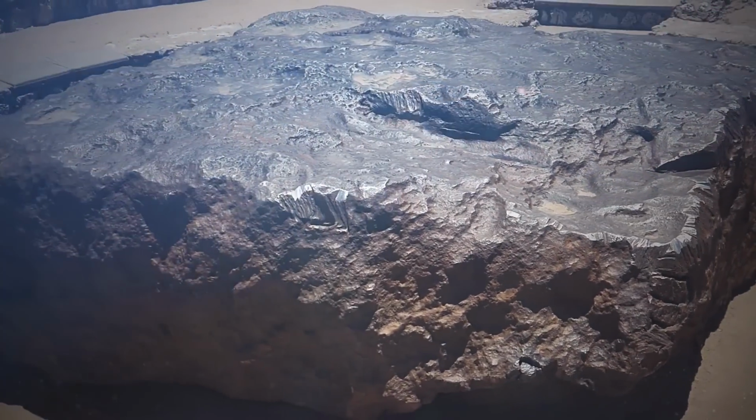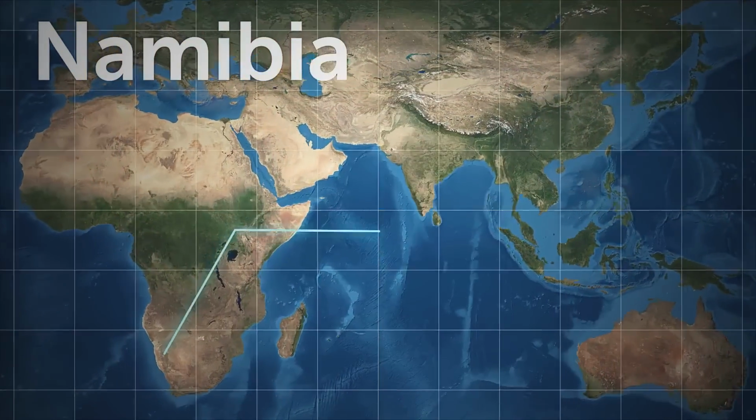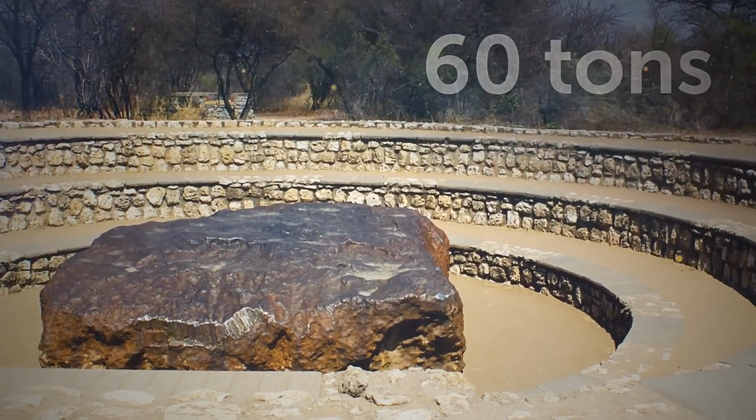The largest meteorite ever found is Hoba. It's located in Namibia, and people have never changed its position because it's too heavy. The weight of Hoba is 60 tons. It's heavier than a tank.